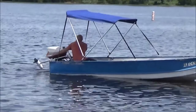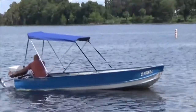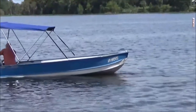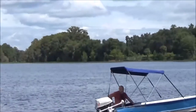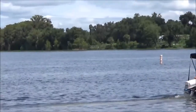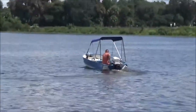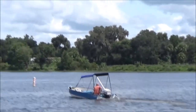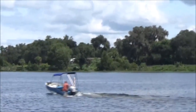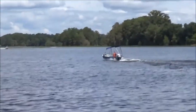I'm gonna cut out. I don't know why, but it seems to wanna cut out a little bit. He'll play with it. He'll get it right. Takes time. There he goes. Yay! It's running. Yay!